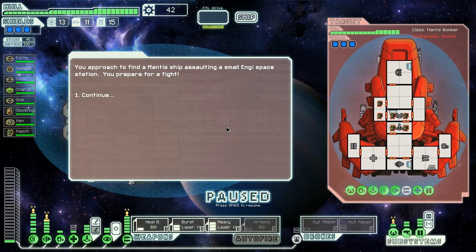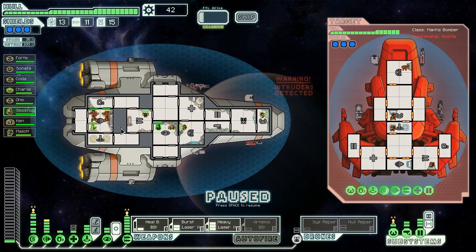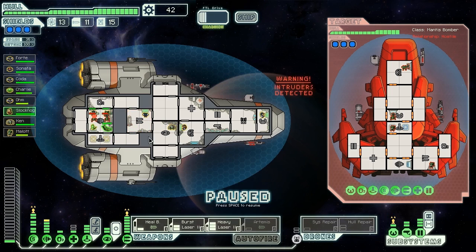We find a Mantis ship assaulting a small NG space station and prepare to fight. There's going to be a lot of Mantis boarders coming in a second. They've jumped into our engine room, so we're sending our team of fighters in there to help. Our Zoltan should give a little bit of support. We're also going to send our Slug over to give them some additional firepower, because otherwise they're going to have a hard time winning that fight.